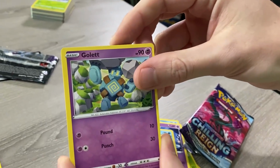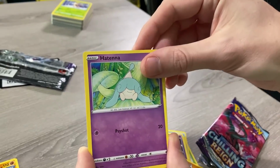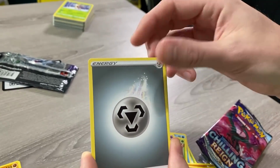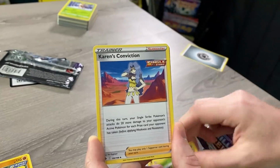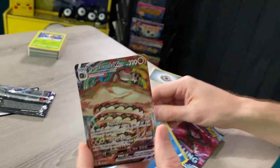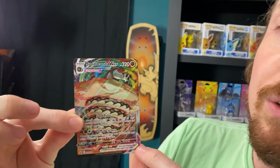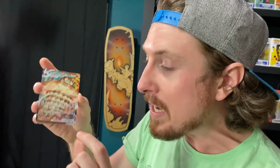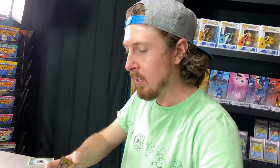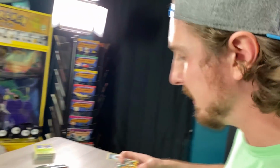All right, we have Golett, Clobopus, Cast Form. Cute. We got a hat. Also cute. Aeron. Energy. Kakuna Matata. We got Karen's Conviction. Echoing Horn. Drizzile. Oh! Sandaconda V-Max. Check that out. Breaking family, I actually don't think we have that one yet. That is a really awesome card. Here's the code card right there. Let's go ahead and sleeve it up.